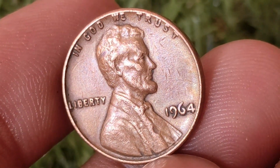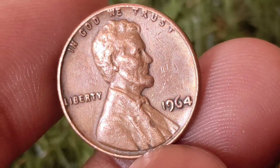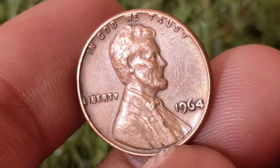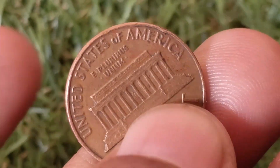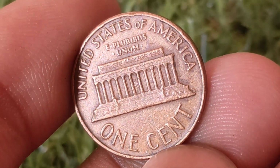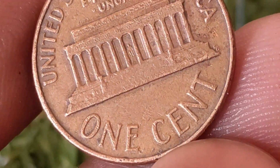What is an SMS coin? Special Mint Set explained. SMS stands for Special Mint Set, which lies between a regular business strike and a proof coin. Features of an SMS coin: semi-proof-like surfaces with mirror-like fields, and sharper details than normal circulation coins.